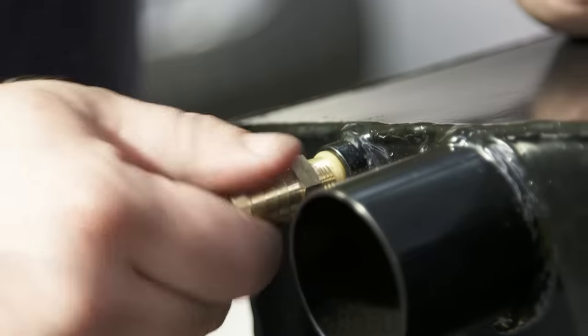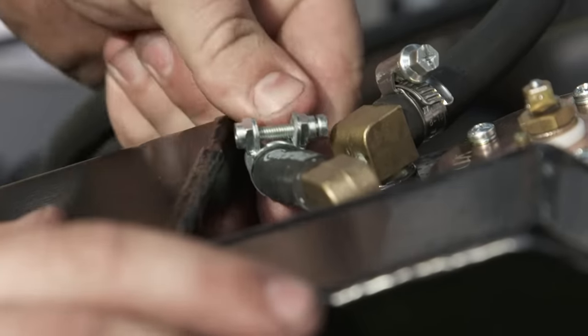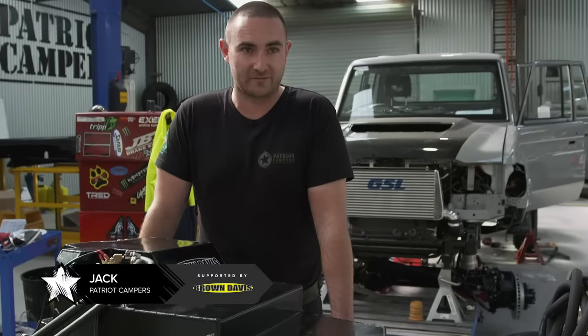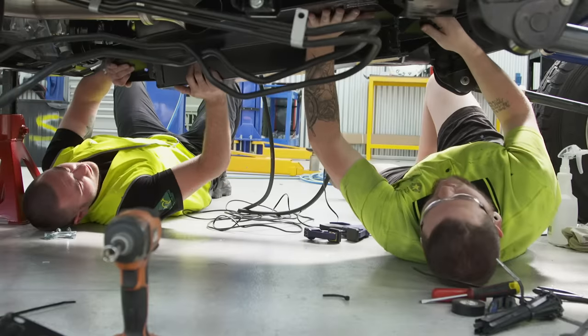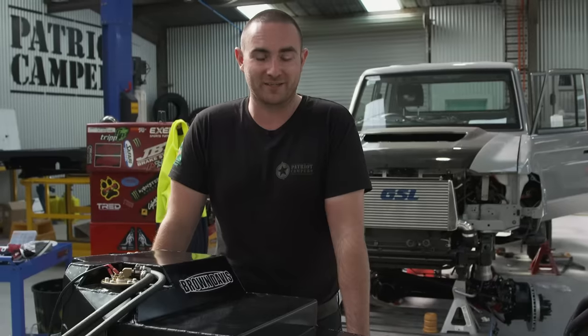It looks awesome. I've been working back and forth with Brown Davis really closely on these builds. Our Supertour range has got a lot of custom tanks. We've got a really good relationship there. They send me CAD, I modify it to suit how we want it, then send it back to them and they make it within a week. It's really good.